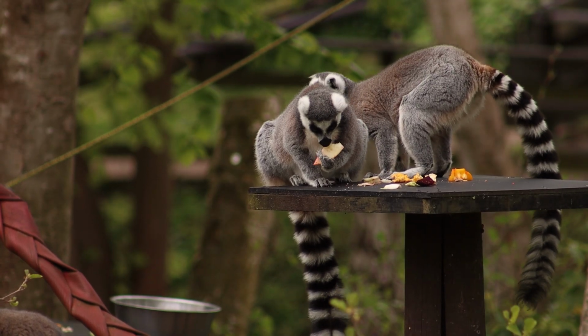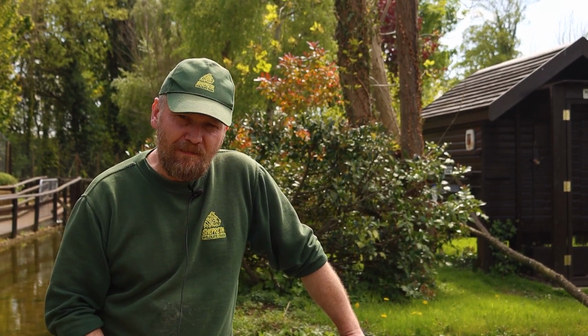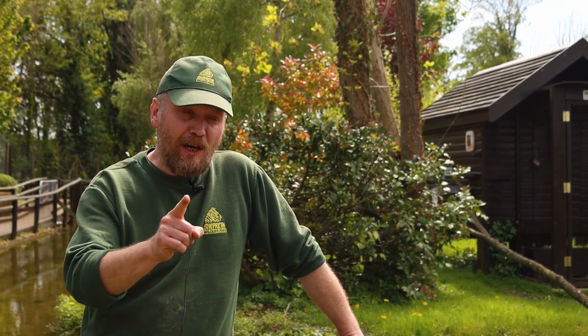In an ideal world, zoos wouldn't exist. And that would be an ideal world where habitats are correct outside, where populations are okay. But it's not an ideal world. And zoos play an important part nowadays in breeding. We have to justify why we have each species on site.